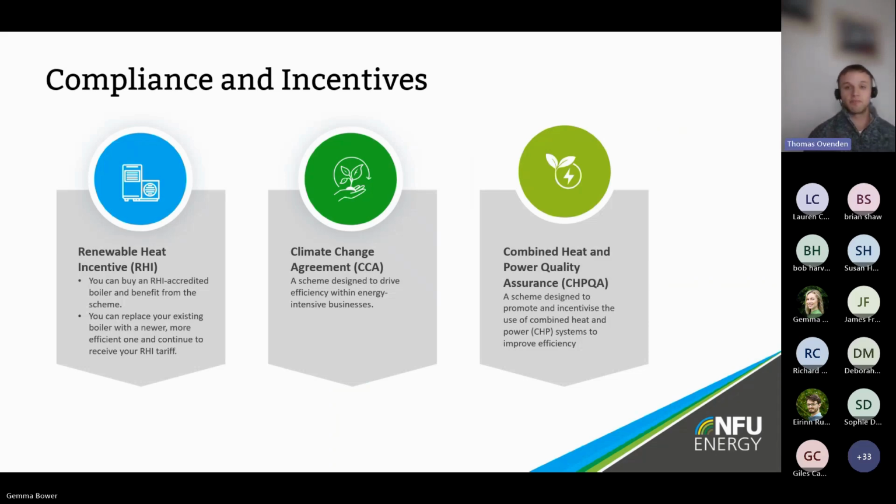And in terms of other renewable energy generation systems, or energy generation systems, they will need to be kept compliant with government regulations. And the three that NFU Energy can support with, and will do so most commonly, are the Renewable Heat Incentive, otherwise known as RHI. That scheme is closed to new applicants, but you can still buy an RHI accredited boiler and through that benefit from the scheme. And if you have an existing boiler, this can be replaced with a new or more efficient boiler, and you'll continue to receive that RHI tariff.